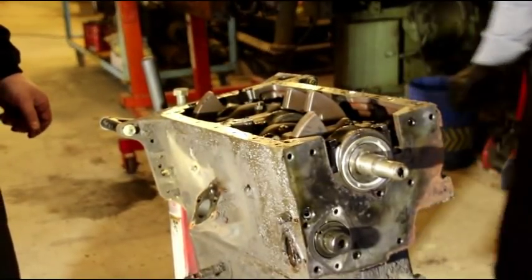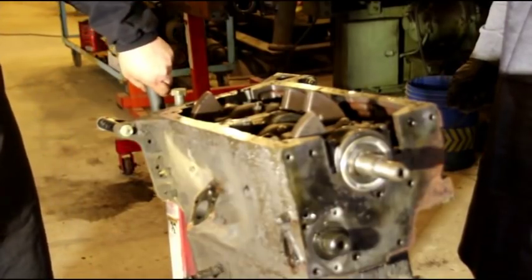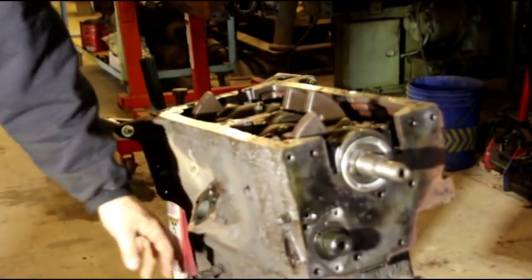Okay, we are going to go for the rods next, and then we're going to push them down through. We didn't have too bad a ridge on here, so these will push down through. Hey, Matt, while we're at it, let's pull this side cover too. Half inch.